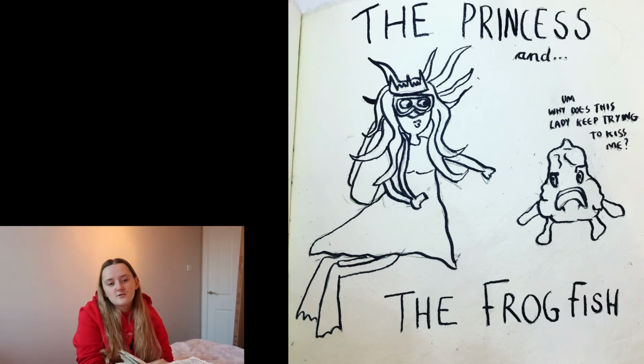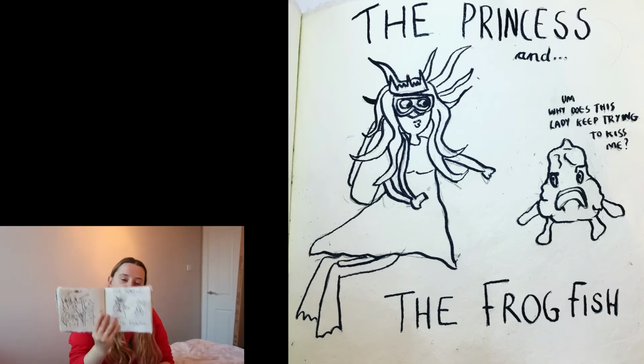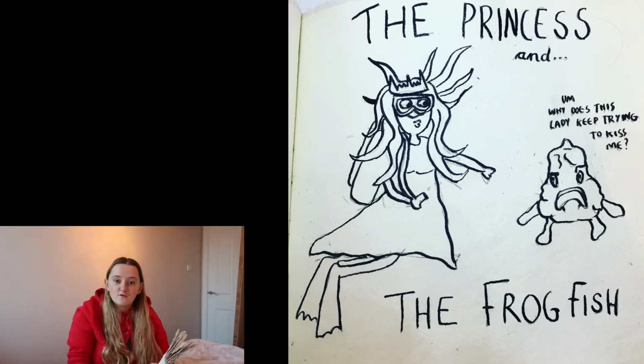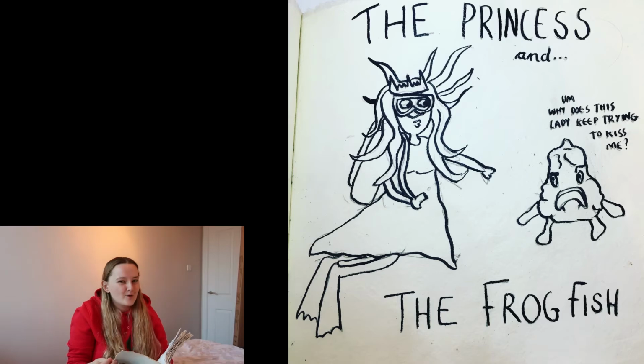So there's obviously the story of the princess and the frog, where she kisses the frog and he becomes a prince. So this is a princess. She's gone scuba diving because she's run out of land frogs, and so she's going to find a frogfish, and this dude, frogfishes look really grumpy, so he's like, what is going on? I wouldn't want to kiss a frogfish.